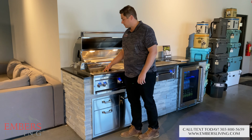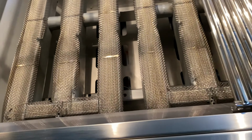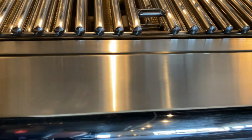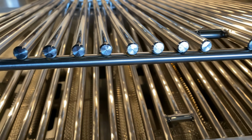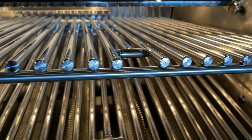So just looking at it, every burner in here goes in 2-inch increments. So every 2 inches we have a burner line. So we don't have any hot spots, which is also really cool. So again, we're starting to change the way that we cook.